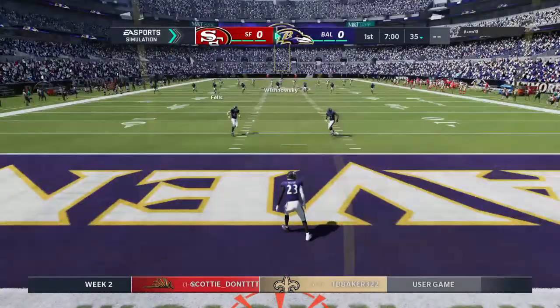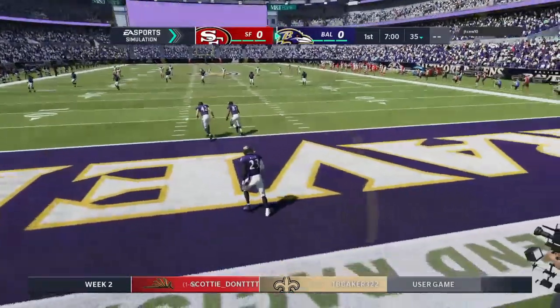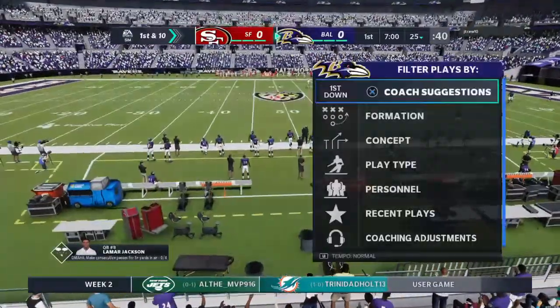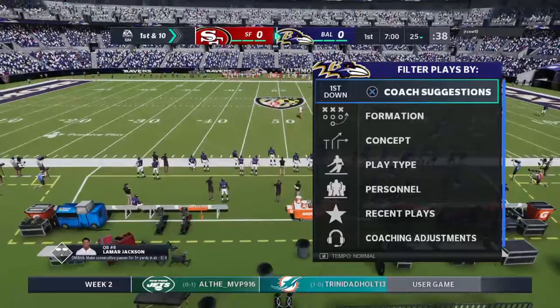As we are off and running on EA Sports. And this will not be returnable. It's out of the back of the end zone for a touchback.